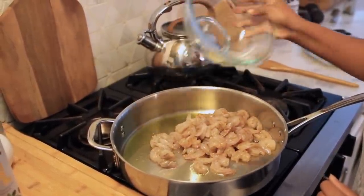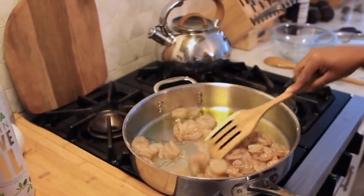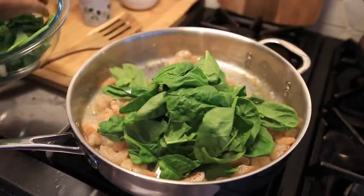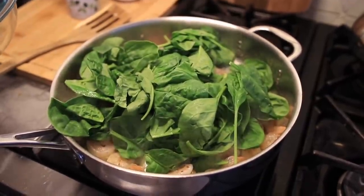So now I'm gonna add in the seasoned shrimp, and I'm gonna cook this for about a minute or 2, and then I'll add in the spinach. And if you cook spinach, you know once you first add it, it looks like you have a ton, but as you cook it, it literally withers down to nothing. So the more the better.